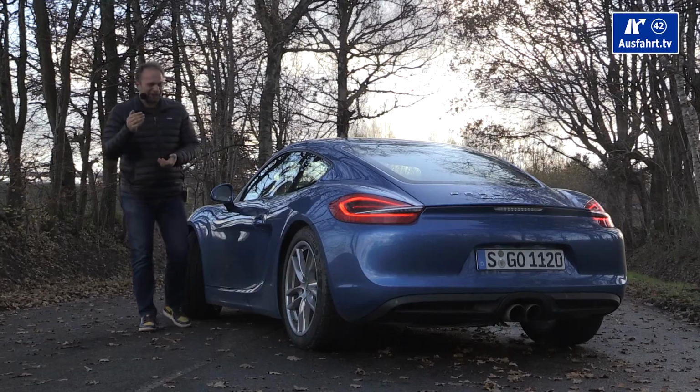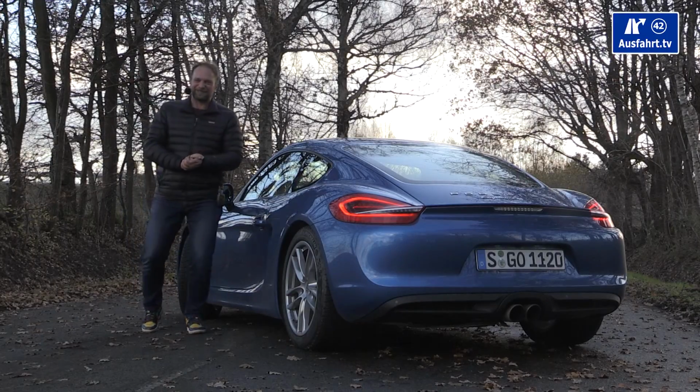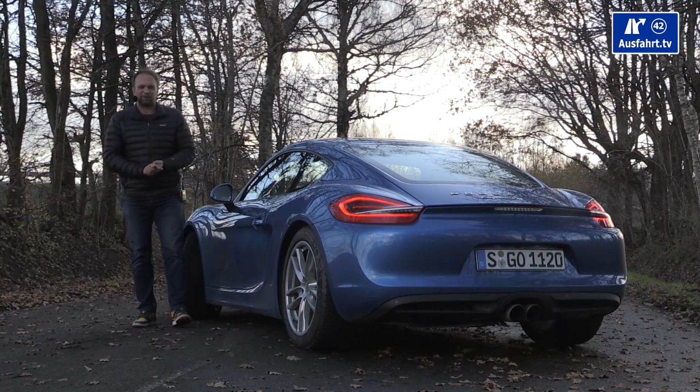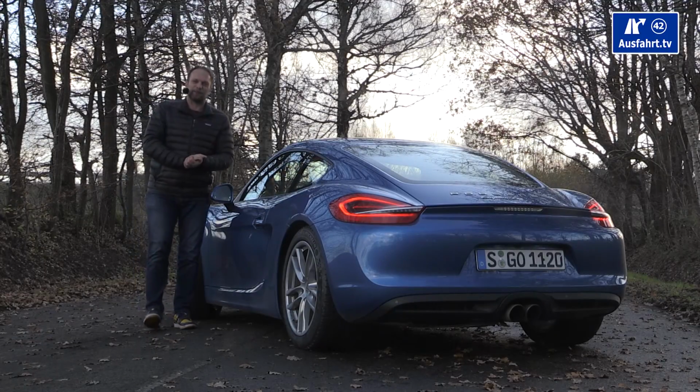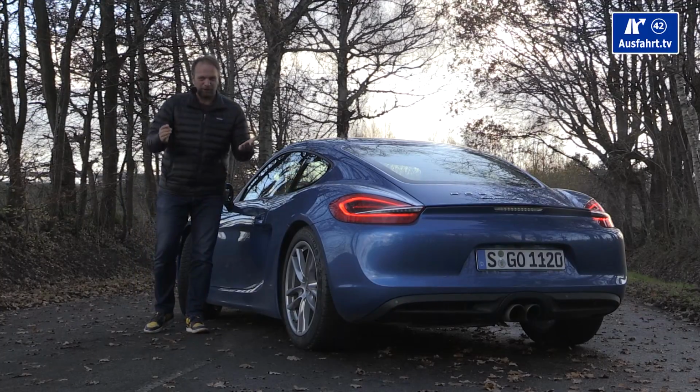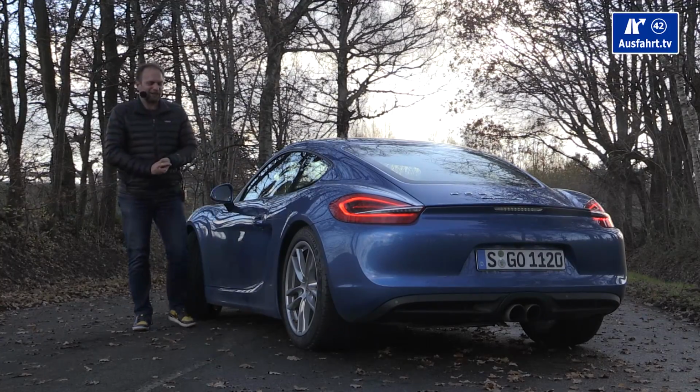By the way, we like the Cayman for one reason, because we're living in Bielefeld, and across the hills there's a city called Osnabrück where this car is built in the former factory plant of Karmann, if you know the Karmann Ghia, for instance.